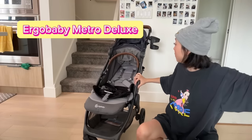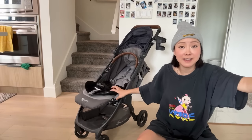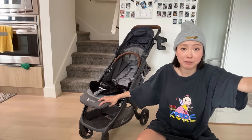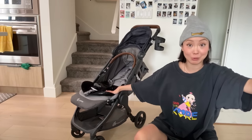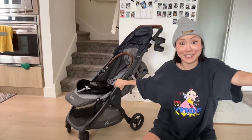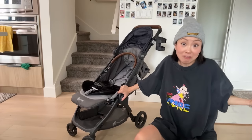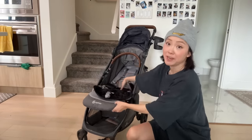This is the Ergobaby Metro Deluxe. I'm not gonna come here and say this is the best travel stroller ever, because guess what? I have nothing to compare it to. So instead, if you guys are looking for a travel stroller, let me just tell you the pros and cons of this bad boy, okay? I got this one as a gift. I'm not gonna get another stroller, because it does what it's supposed to do.